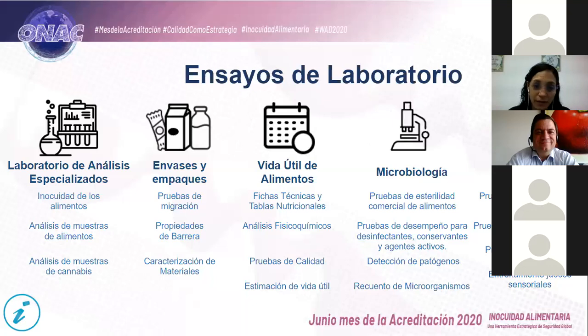And let's say that there we have different tests that we carry out. We have the packaging lab where we also do tests of migration. Also in terms of the container proficiency testing that has a lot to do with food safety and classification of materials testing. We have the food lab where we do the lifespan and technical and physical chemical analysis.